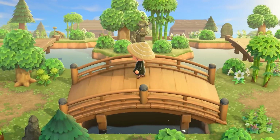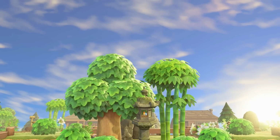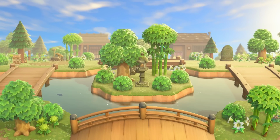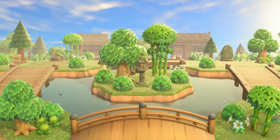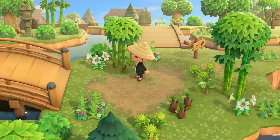Also, a moment for this bridge situation. I know we saw this on the map, but again, seeing it up close with your character is so cool. Look at all 4 of these bridges. And I love that the one that is further south, I guess we'll call it, is the arched wooden Zen bridge, and the rest are flat because it gives you this point of reference, a better angle to look over this beautiful pond and the other bridges. It's really beautiful.